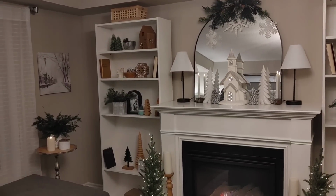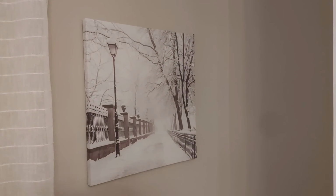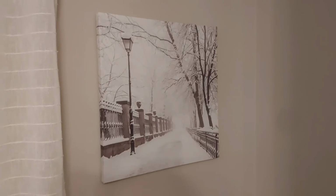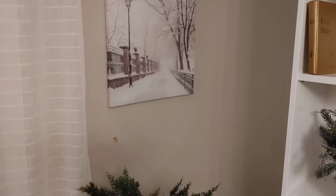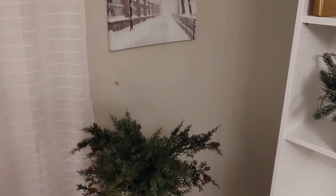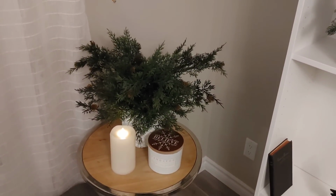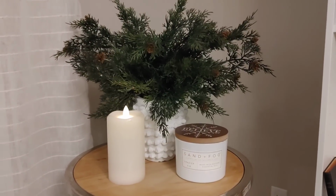In this little area, I do have this gorgeous canvas print. I love this snow scene. It looks so pretty. And then below that, I have this cute little table. I added some greenery again in a gorgeous vase and some more ambient lighting with one of my flameless flickering candles.